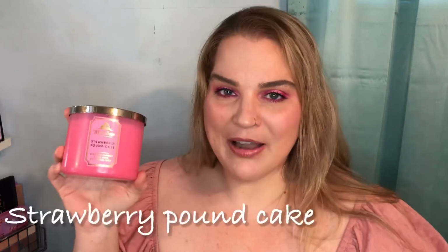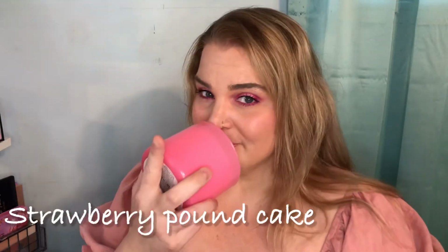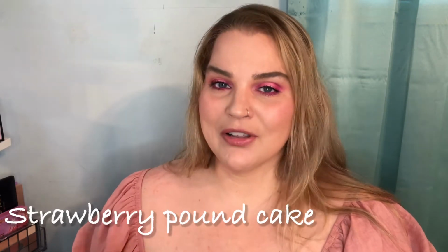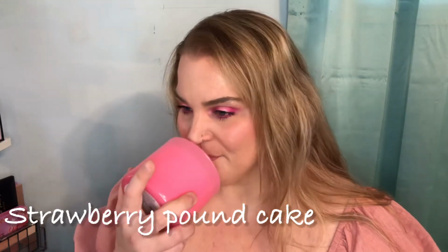Next up, we have one that maybe wouldn't be considered a springtime scent. This is Strawberry Pound Cake, but this is the gift that keeps on giving all year long. I am a sucker for anything strawberry scented, but this isn't just overly strawberry. You definitely can distinguish the smell of baked goods and pastries with it. Has that rich, buttery smell. It's without being overpowering, because some of the pastry scented things make me want to barf when I'm smelling them, but this one doesn't.